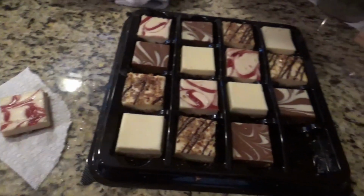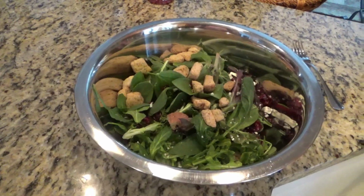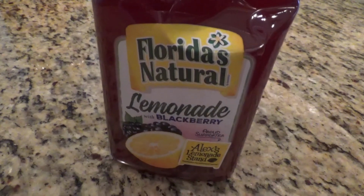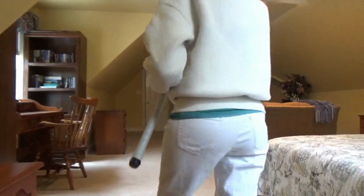We got this cheesecake assortment. My mom is having a salad for lunch. I am trying Florida's Natural Blackberry Lemonade. I've never had it. It's only a little bit sour. I really like it.